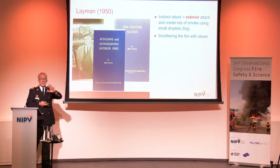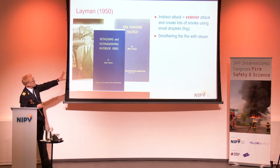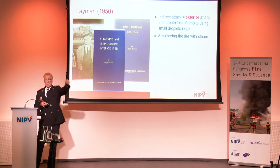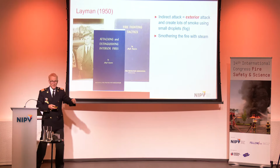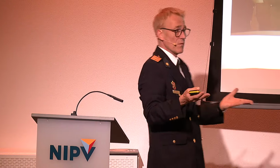And he was telling about the Lehman method. So, of course, we started looking also into the Lehman method, because Lehman was the guy that invented the surface cooling, or maybe the indirect attack. Indirect attack using steam to put out fires. Yes, so you put a lot of fog, water, like we saw in the movie, inside the compartment. There will be a lot of steam and the fire will smother. Yes, because where steam is, there cannot be oxygen and there cannot be fuel.